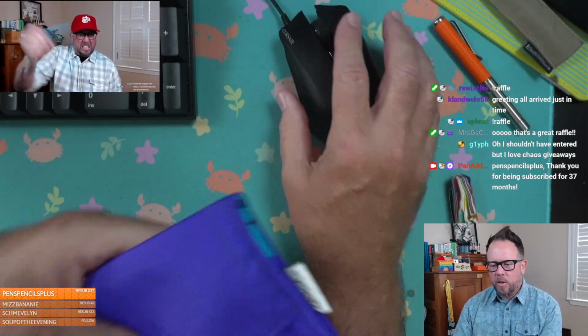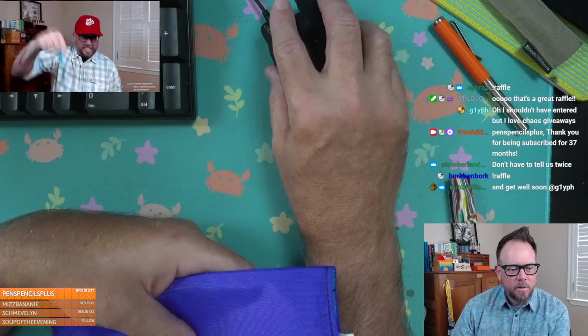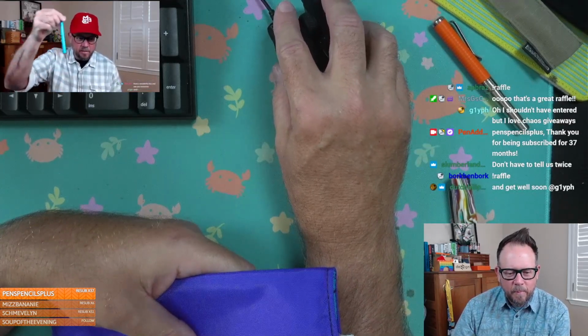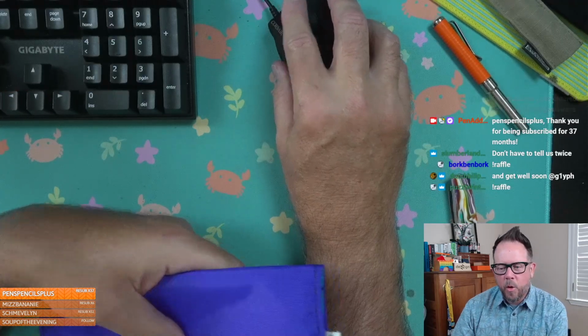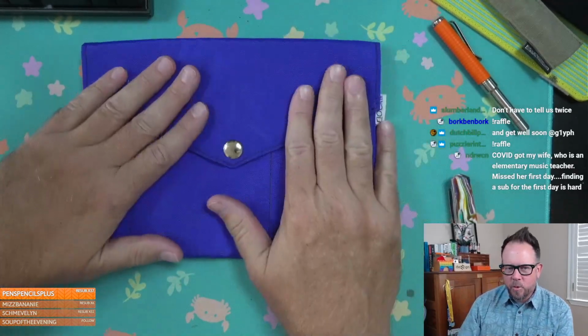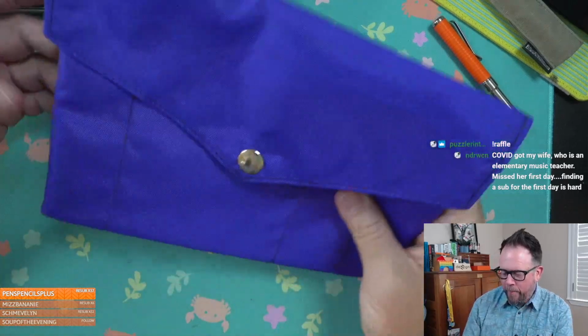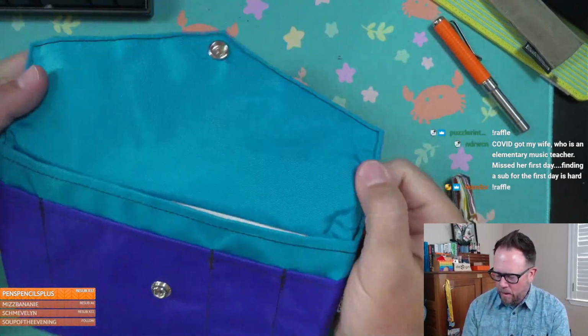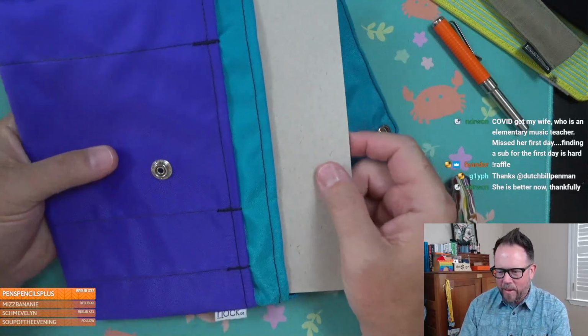So here's a closer look. Pens, Pencils Plus, 37 months in a row. If you're not familiar with this case, this was a short run product that we did, just like a bag in a bag. It's like a slip case, very thin, but it holds a lot, which is the magic.